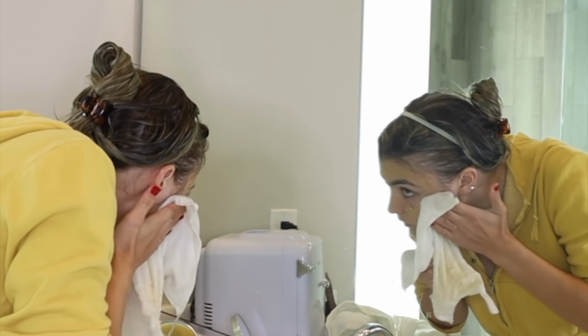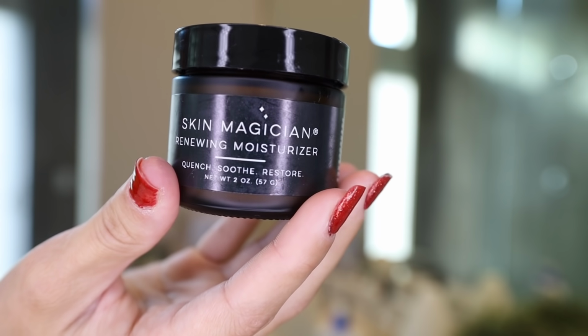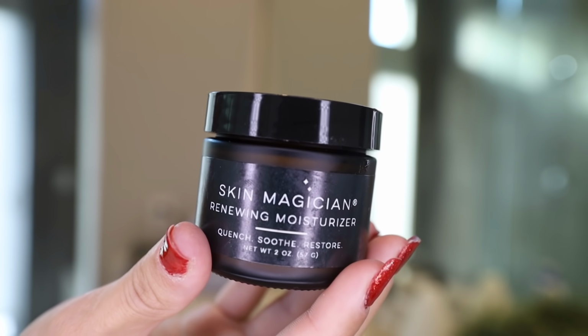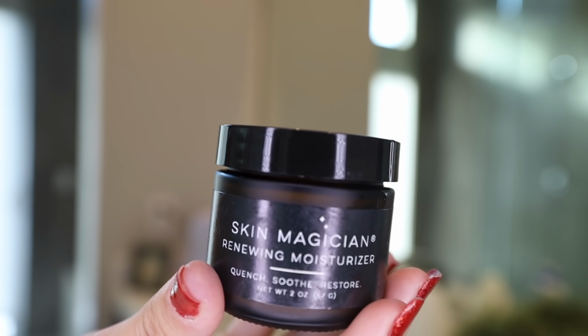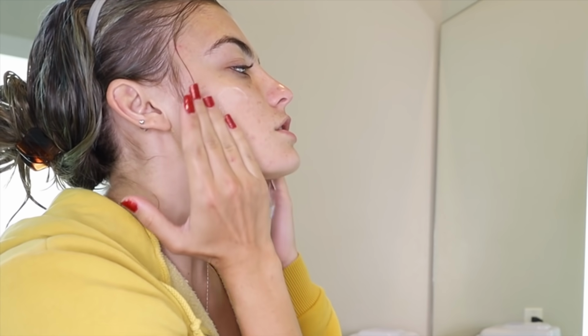More Skin Magician. This is her renewing moisturizer. It also has hyaluronic acid, which helps with breakouts. Hyaluronic acid can make some people's skin a little bit drier. It doesn't have that effect on my skin, and it also hydrates my skin, which is really good for me out in the desert. This hydrating cream is my fave.